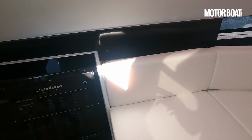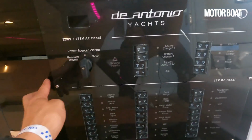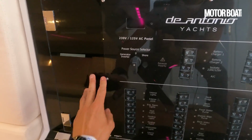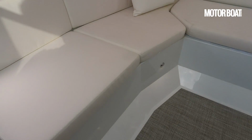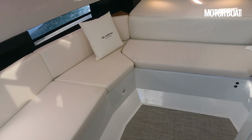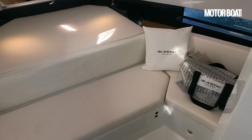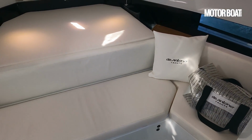Now, starting with the slightly prosaic stuff, we've got the switch panel on the port side, and a neat little push button cover to hide your battery switches, and a little cubby hole for extras down below. And then you have a seating section, a kind of lounge area, which looks very attractive. It's quite spacious, and it's a kind of wraparound C-shape, so it's quite sociable too.